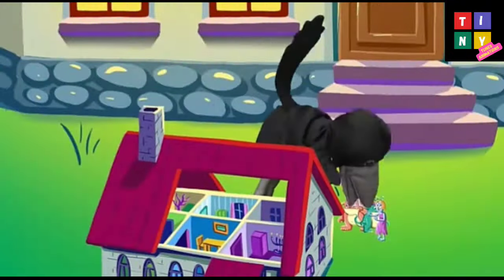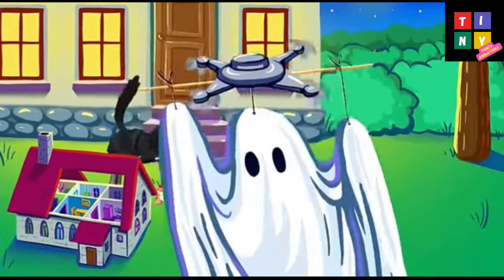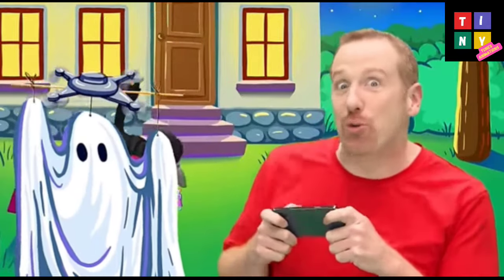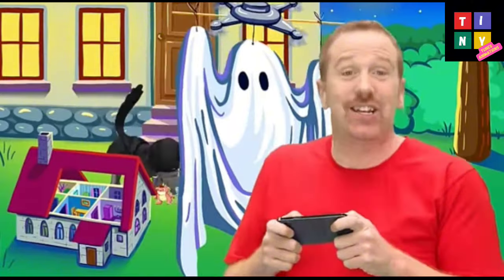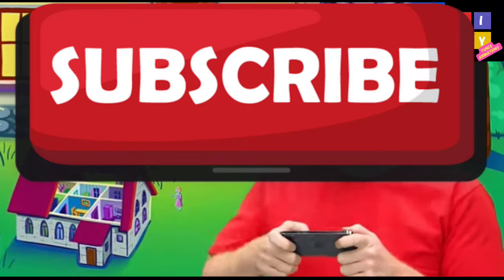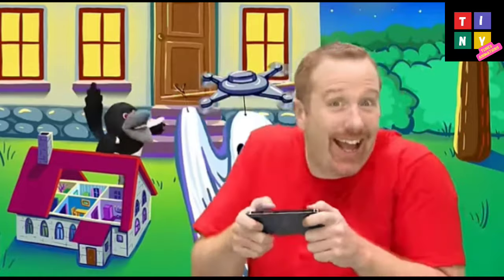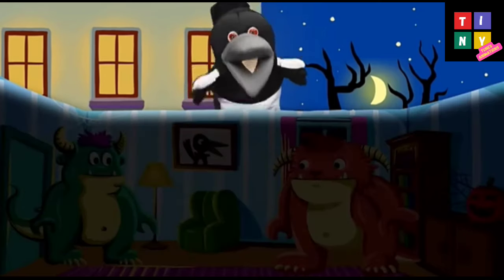Yay! More monsters! For my spooky doll's house! Check out my spooky Halloween ghost! Yay! And look at Maggie, she's making a doll's house! Doll's house isn't scary! What? Not scary! Not scary! I'll show him!